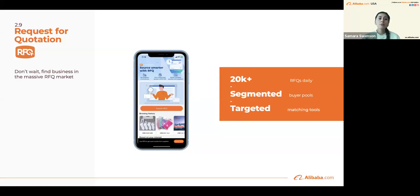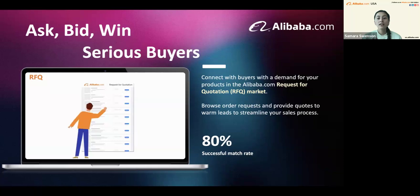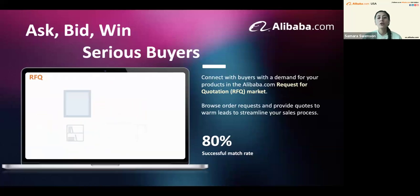You can also just set up automatic notifications. So if anyone posts in the RFQ market something related to your products, you'll get an automatic notification and you can go ahead and read it. And if it makes sense, then you can send them a quote. We have more than 20,000 RFQs daily. So as I was saying, there's so much traffic and so much abundance on the platform that you can benefit from. We also have segmented buyer pools and targeting matching pools. And once you submit an RFQ to a buyer, there's an 80% successful match rate. So this is also another great way of doing business.